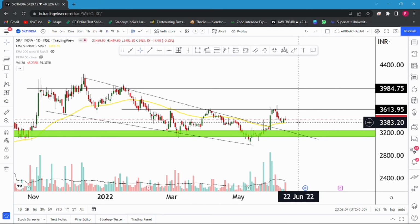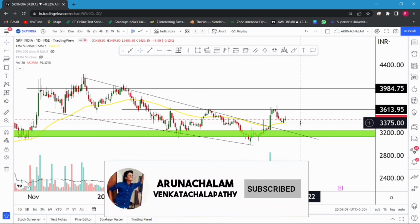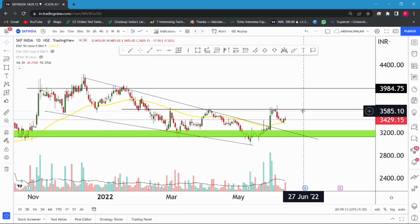So take entry at current market price, and the price range of 3600 can be taken as the primary target, and the price range of 4000 can be taken as the next target for the stock for short term. So that's all for today.